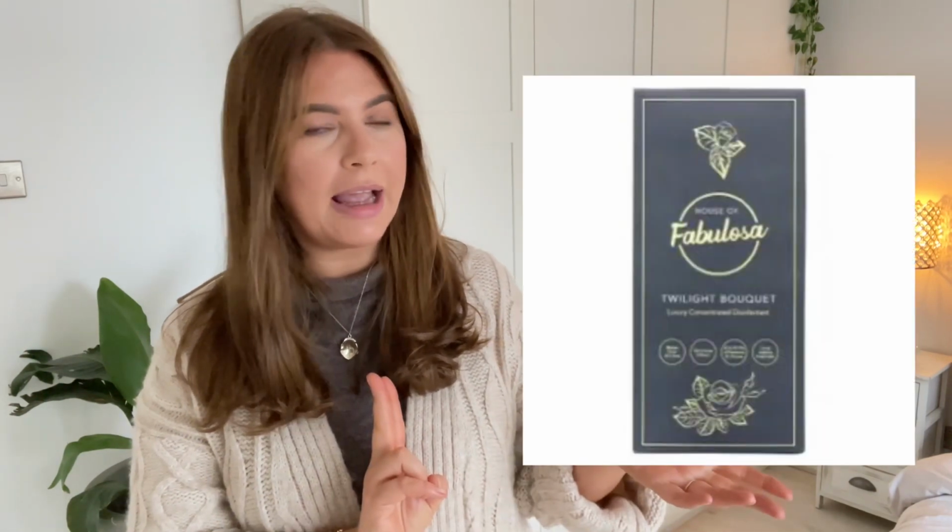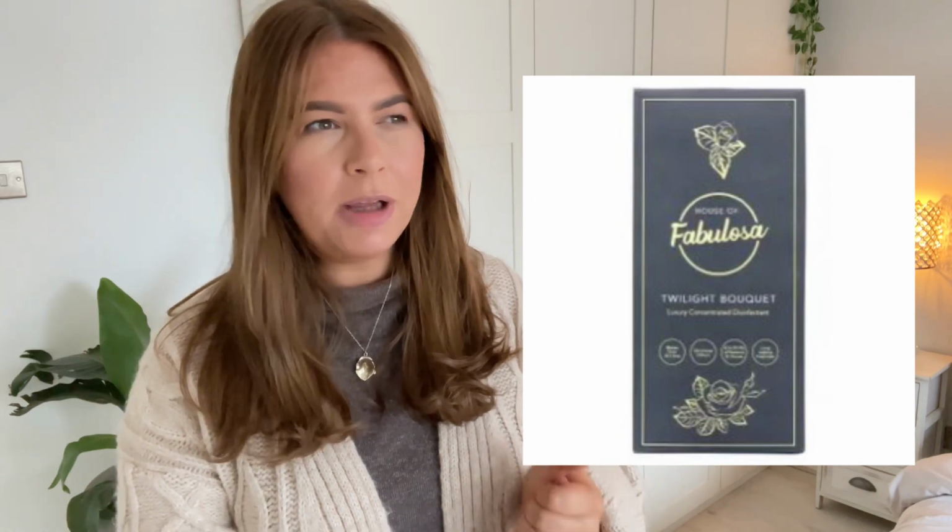I think they've only got two scents at the moment. They've got something like Bramble Harvest, and the other one, I can't remember what it's called, but it's a grey box and a pink box. They only do the two I've only seen so far, and they are gorgeous smells. Again, they're about £3 or £4 per box, and it's quite a decent sized bottle as well.